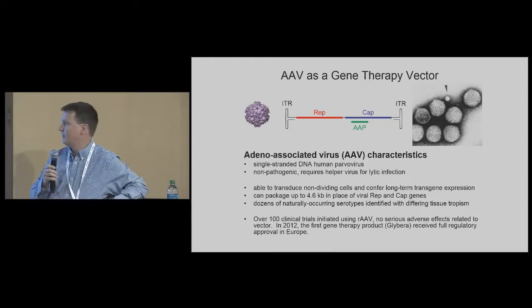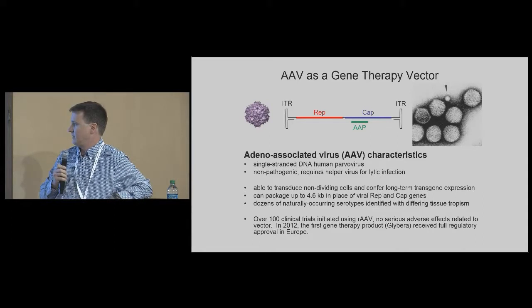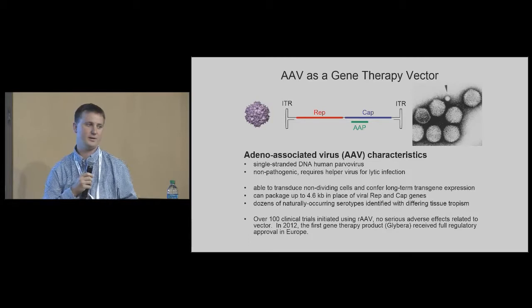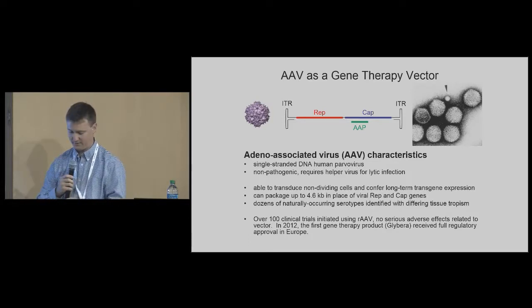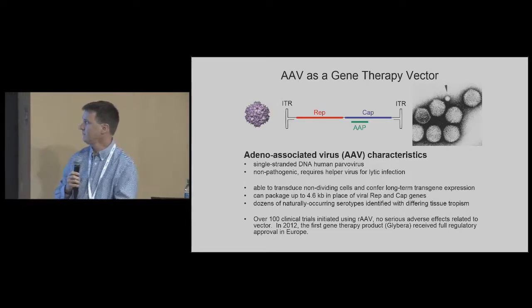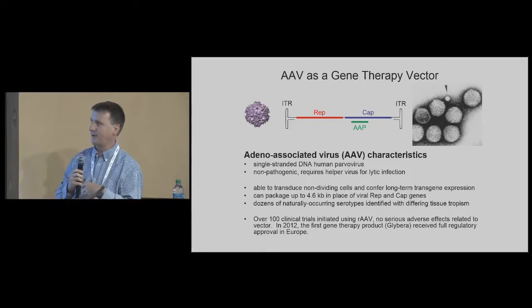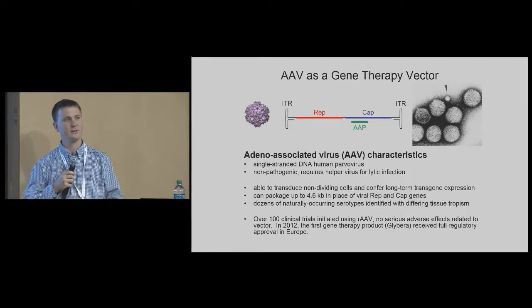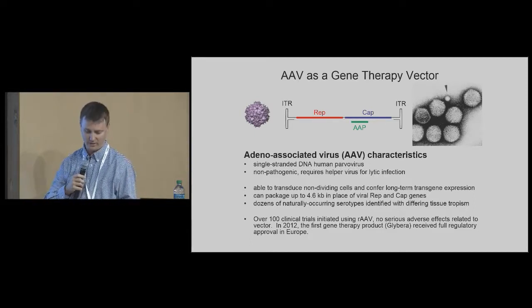It has become sort of a vector du jour, if you want to call it that, because there are now over 100 clinical trials that have been initiated with AAV. It has a very safe track record, and I'll show you some of the things that might be possible with this vector. I'm going to be talking about gene replacement strategies where we're delivering genes, whereas Sean is going to follow up talking about gene editing and how to actually fix the physical DNA inside someone's cells.